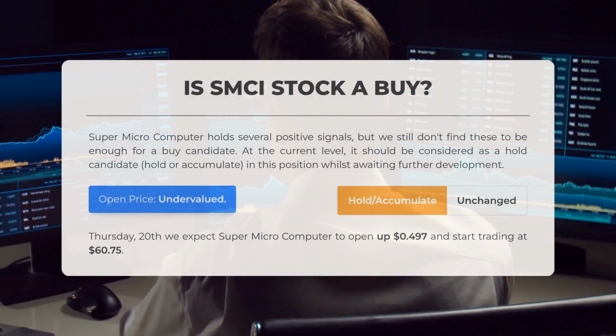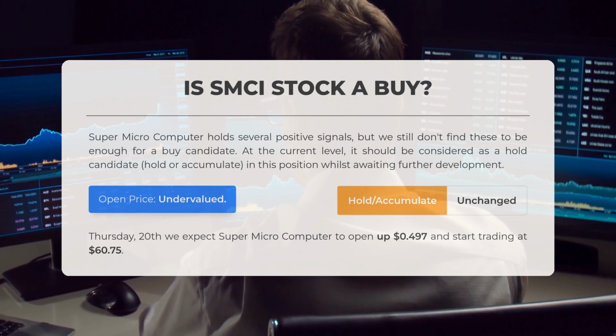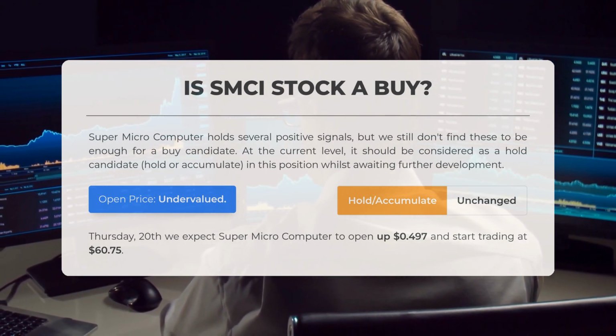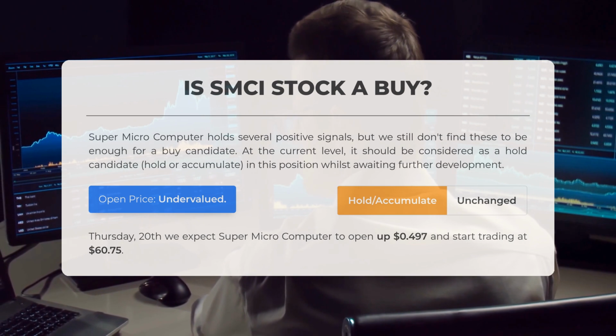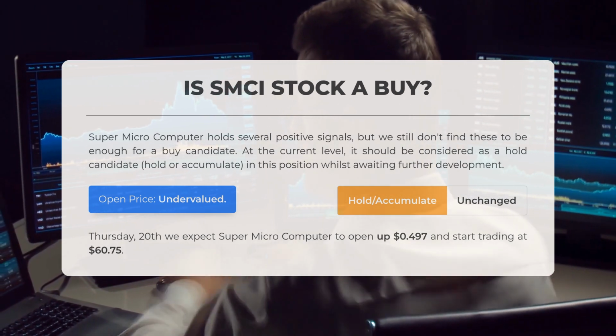Is Supermicrocomputer stock a good buy? Supermicrocomputer displays several promising indicators. However, these alone do not suffice for a buy recommendation at this time. Currently, it is advisable to consider the stock as a hold candidate, suggesting that investors should either hold their positions or accumulate more shares while awaiting further developments.